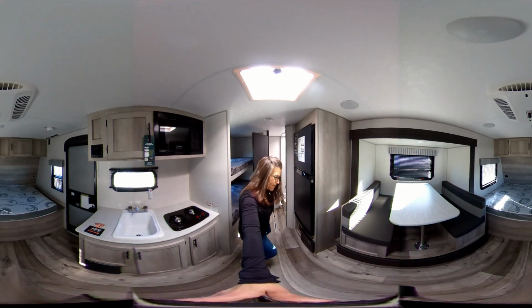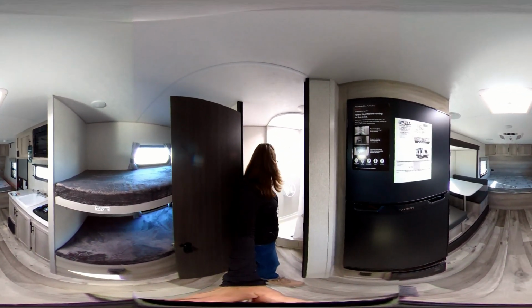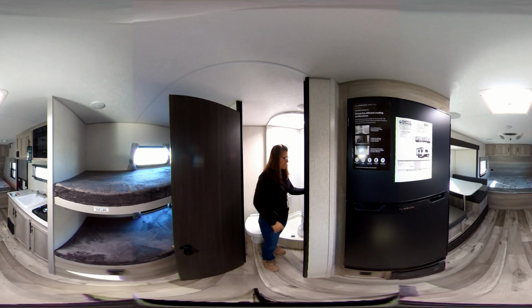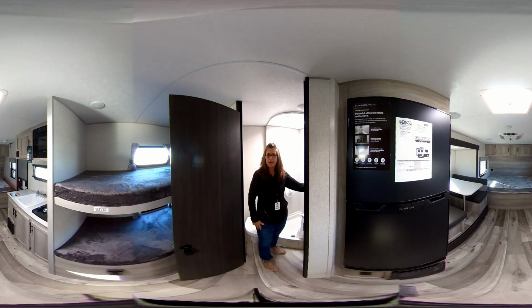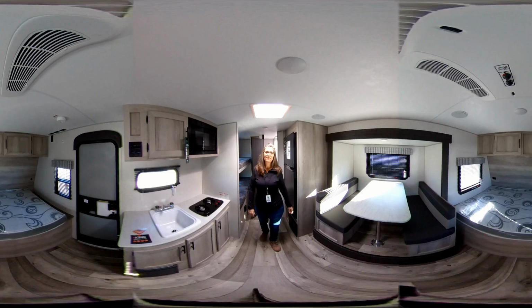And I'm going to slide you back here with me so you can get the full view of this bathroom. You do have the mirrored medicine cabinet up above your sink, additional electrical outlet, and the ability to check your tanks here in the bathroom, and then a toilet and your stand-up shower with another vent and lighting.